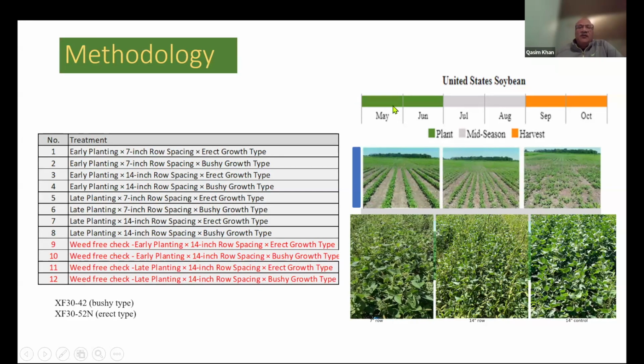So here is just the timeline. Usually we plant by the end of May or sometime in June, and then we harvest about September or sometime in October. I harvested the first week of November because of the wet conditions. These are the 7-inch rows, the 14-inch rows, and the 30-inch row plots usually. I only planted these 2, not this. And these are the actual plots. So this is the 7-inch row plot here, the 14-inch row plot here, and these are with the weeds, so no control. And then this is a control plot with 14-inch row spacing where no weeds were there.